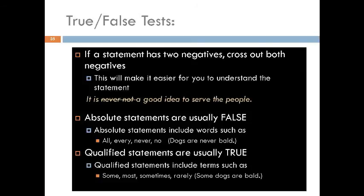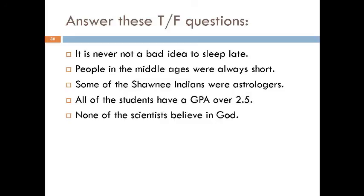And then qualified statements are usually true. Qualified statements include terms such as some, most, sometimes, rarely. Let's change that part. Some dogs are bald. Well, that sounds a whole lot better than dogs are never bald. So, it is never not a bad idea to sleep late. You answer, you know, you're kind of looking at true-false questions.